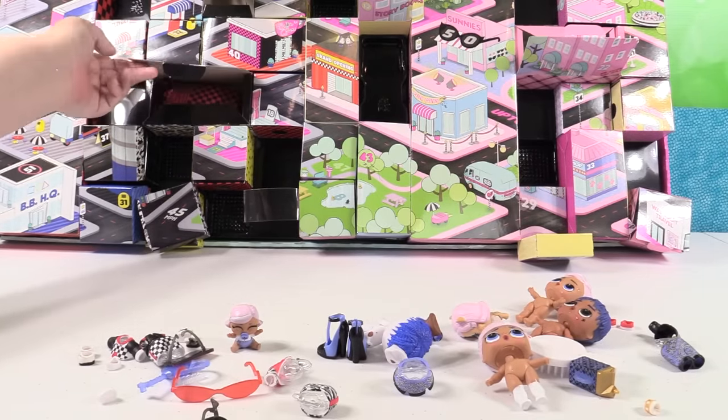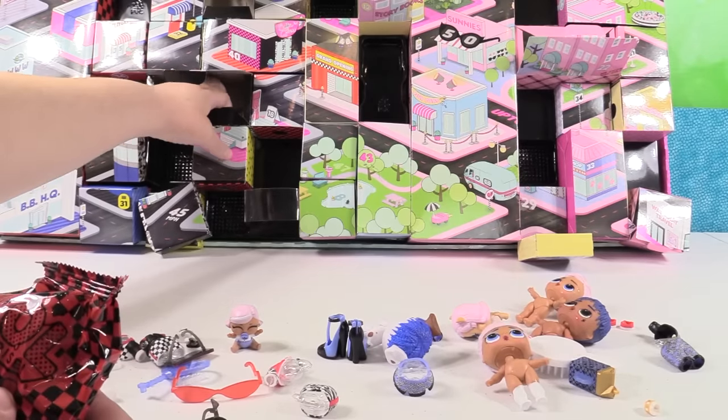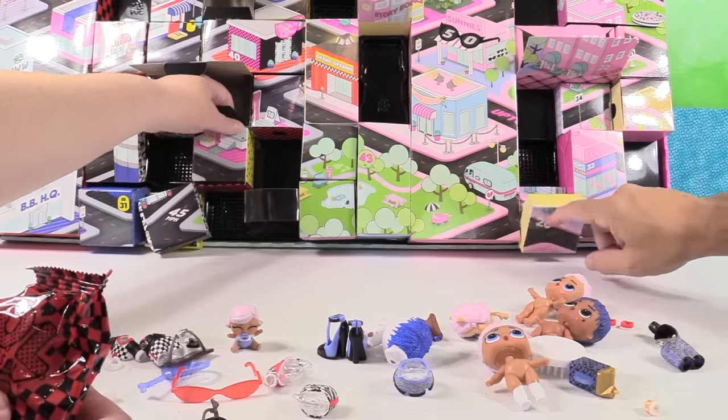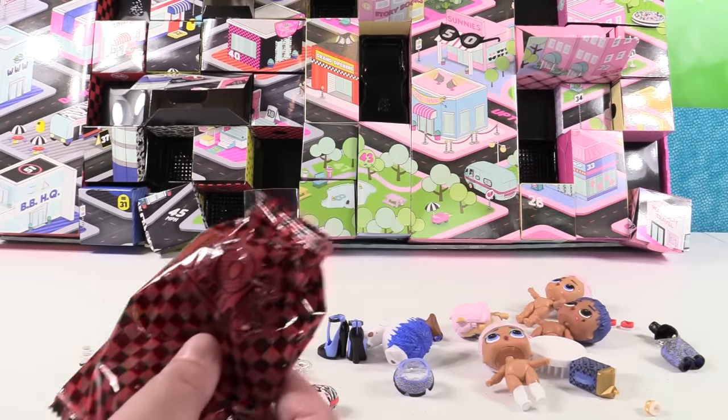So 30 is over here. Hey, we have somebody and we have a sticker. You got a doll and a sticker. Good job, Shannon. Let's put the sticker. Okay. I'm trying to grab the sticker without showing you guys. There we go. Okay.